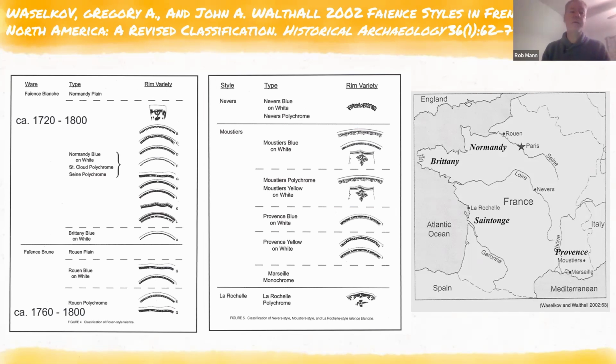So Waselkov and Walthall had been looking at a lot of French pottery from sites from the Gulf Coast, the lower Mississippi River Valley, all the way up into the Illinois country, and maybe even a little further in some sites into the Great Lakes. They began recognizing that there were very similar styles that you could start to group into types. One of the really important ways to distinguish these different styles and types was by the decoration on the rims. And so they came up with this classification system based on wares and types and rim varieties.